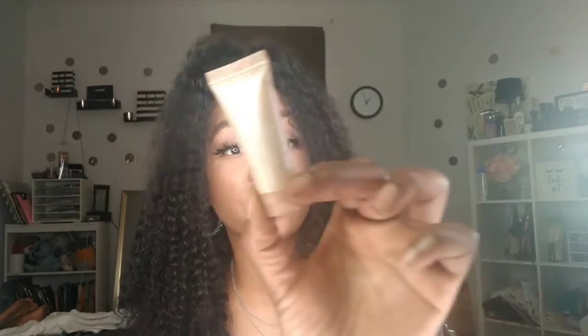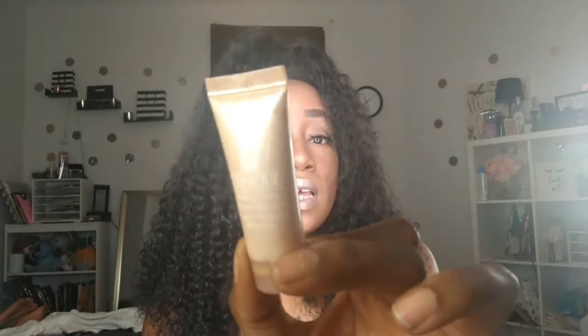Another one that I used to use all the time. Now I don't use it as much, but it was the Clinique's All About the Eyes. It reduces circles, puffs, and all that good stuff from under your eyes. I was using this when I first started doing my makeup for a while. It definitely works. It's a good product.